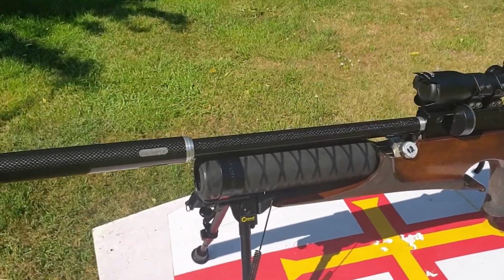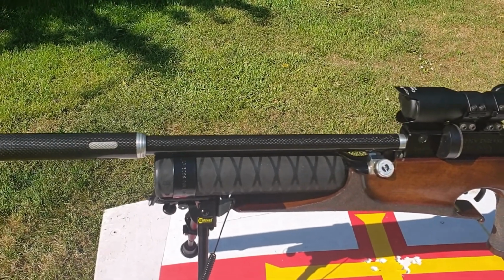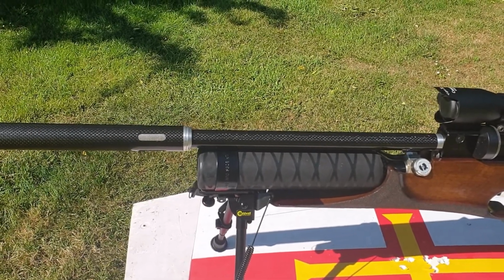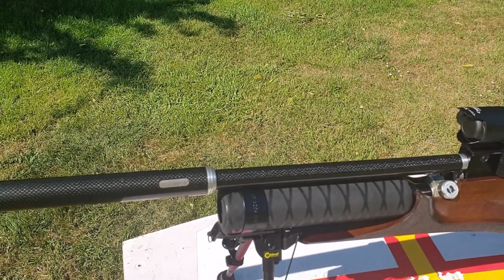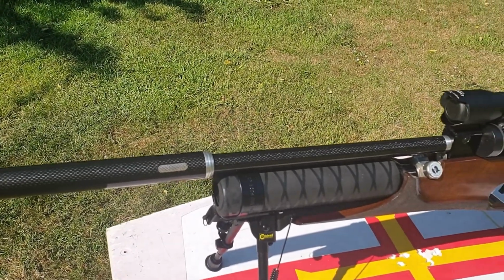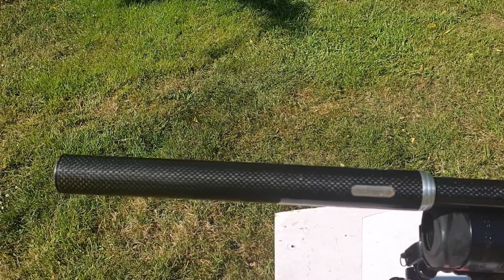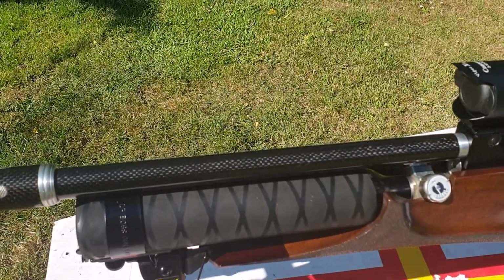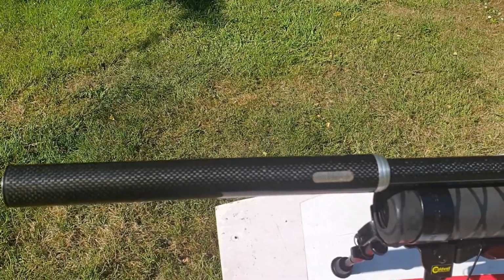So this is a cold hammer forged BSA barrel. Now this Drum fella used to go to BSA and select blanks from them, and he would try and get the straightest, because every barrel has little inconsistencies, try and get the best blanks that he could, and then he would machine them for what he wanted. And then I've done the same as I've done on the other one. I've made this silencer and the carbon shroud. You can buy all these carbon tubing off the internet, and I've just got a little lathe and I made them up myself.